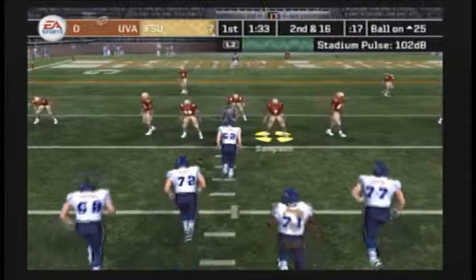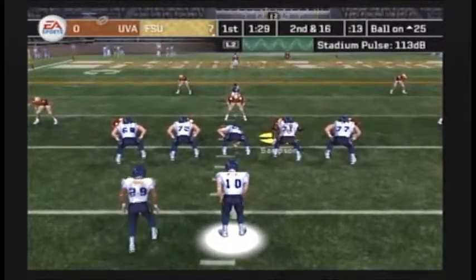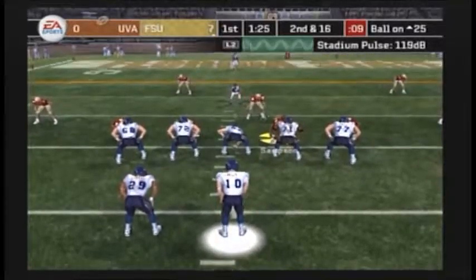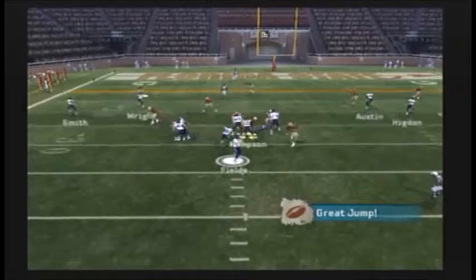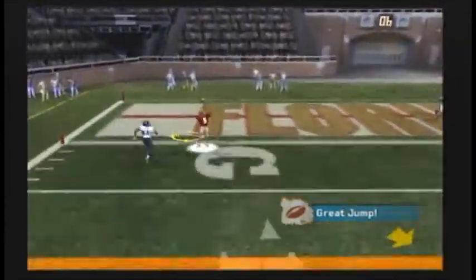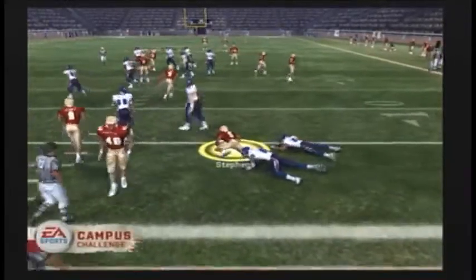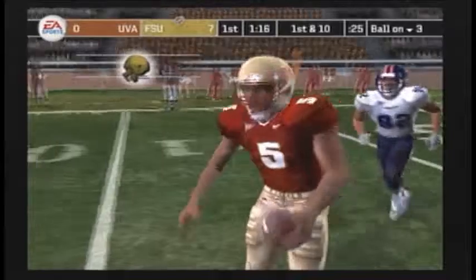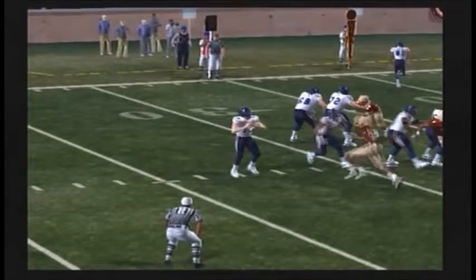We've got a second and long. Ball on the 25-yard line. Virginia lines up in a shotgun set. Field's set to go to the air. Lets it fly. Steven with the interception. And that's the second interception of the game by this defense. These guys are all over the field. It seems like wherever the quarterback throws the ball, there's a defender sitting right there.